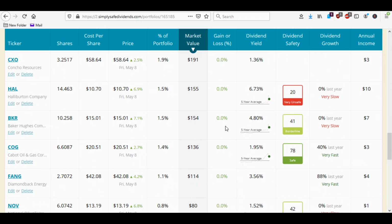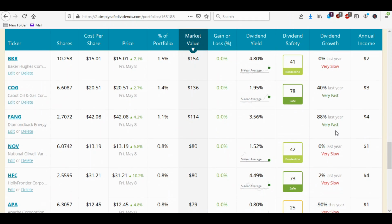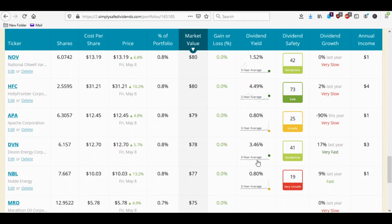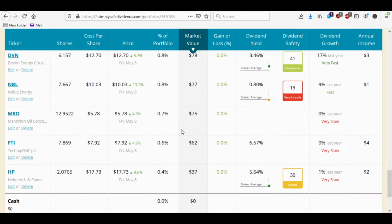I just want some good long-term safe dividends, and buying XLE, some of these dividends are going to get cut, but over the long term, if oil recovers and their stock prices recover, the dividends will also recover eventually. So it all depends how long you're willing to wait and if you can buy them at a good price. So I'll be watching these things. I'm not buying anything yet, but I've got my eye on them.